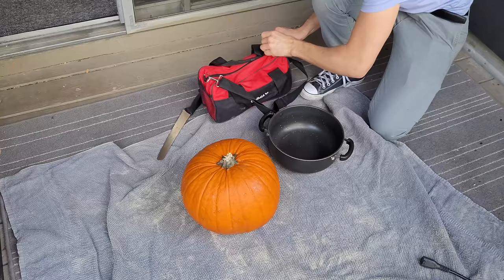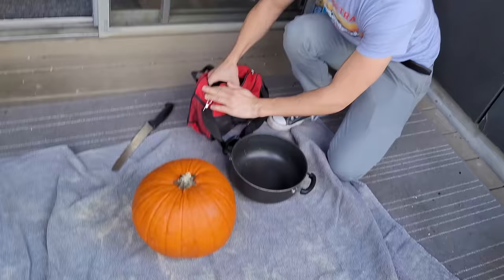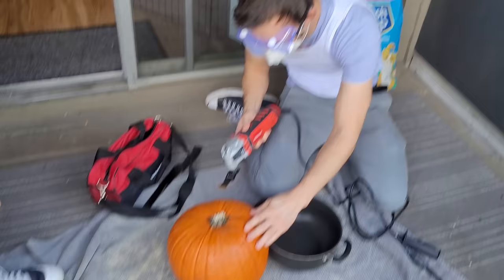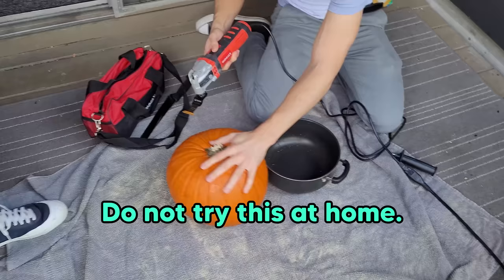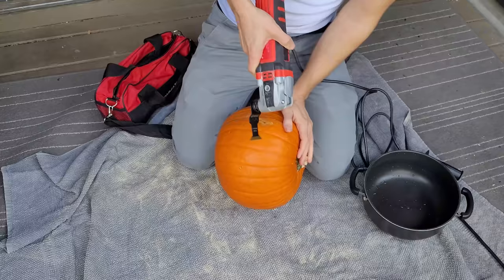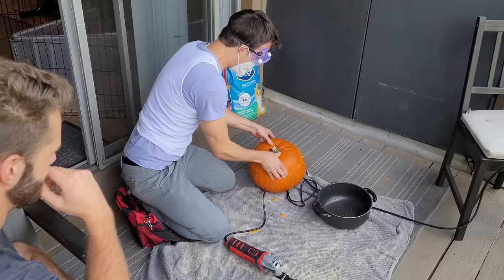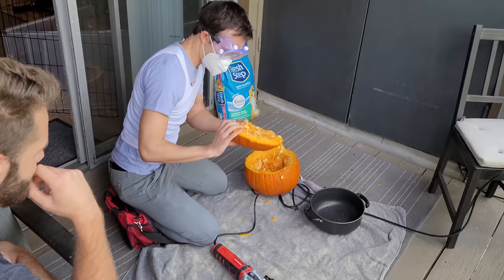Ready to go. All right. First, we gotta carve the pumpkin and get it to just the meat part. So like, not the skin. Can you grab my goggles? Safety first, I appreciate it. It's like a bib. Yeah. I mean... Perfect. I mean, that works.